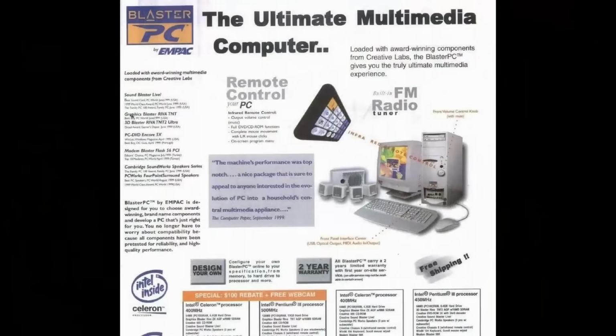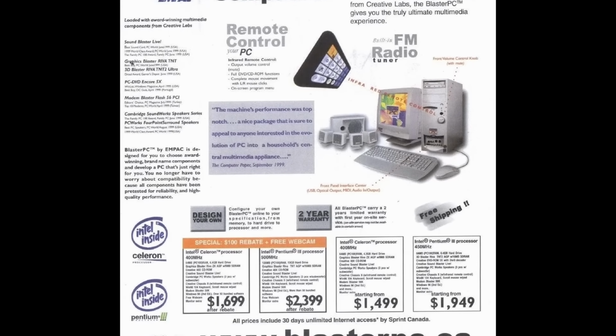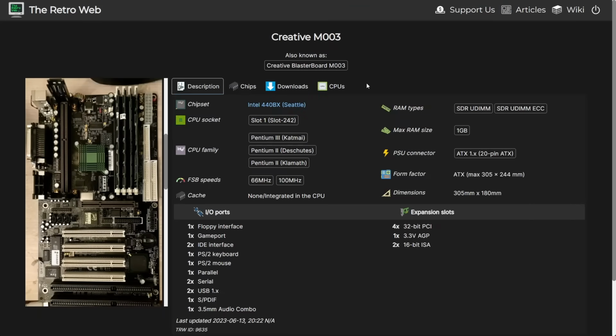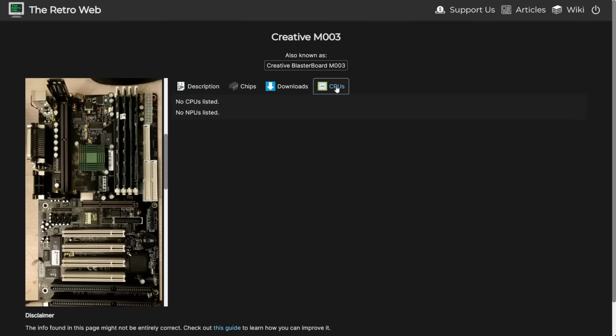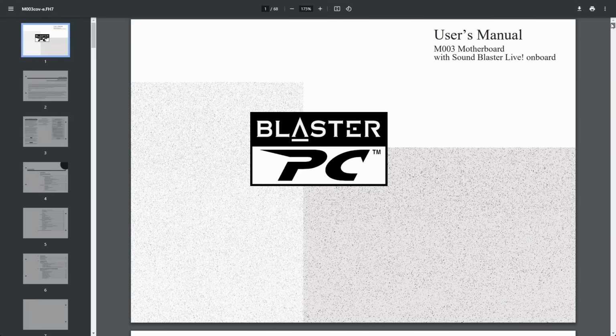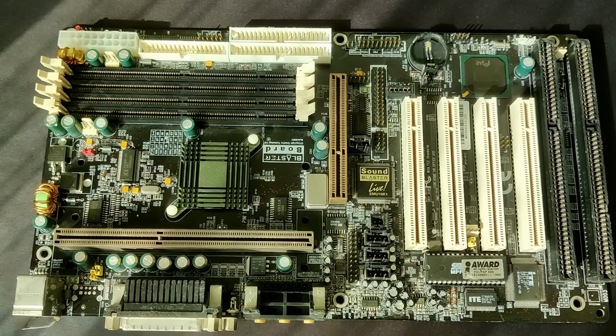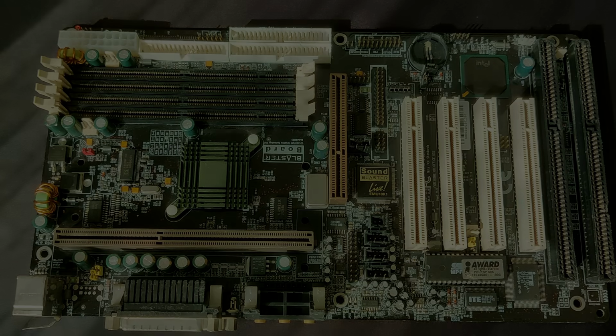Finding information about this board online is a lot more challenging than you might think. You won't find it on eBay, and although there is an entry on the RetroWeb, the CPU support list is empty. Fortunately, you can find the manual of the motherboard. At the time of recording, there is only one BIOS from 2001 available for download. This is all the information we have about this board, but it is enough to get started. If only it would work.